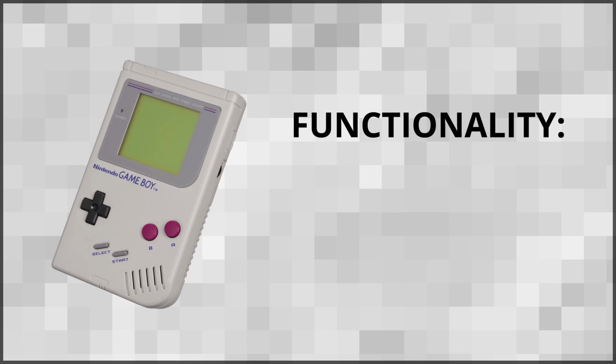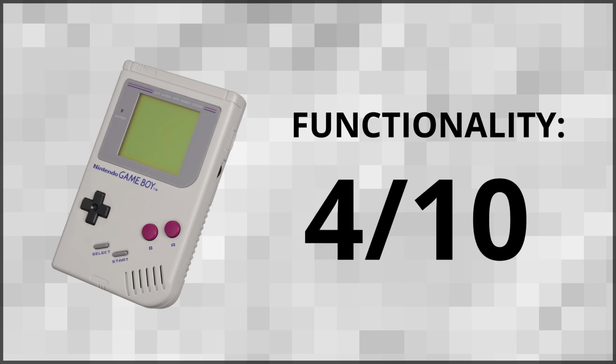But I do think the functionality is quite limited because whilst the original Game Boy was released in 1989, there were no revisions made to the original Game Boy all the way through to 1996. So by the end of the original Game Boy's life, this system was severely lacking functionality wise. So for that reason, I've got to give it just a 4 out of 10.